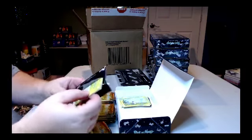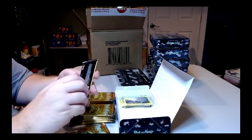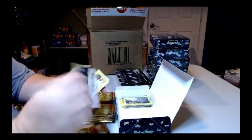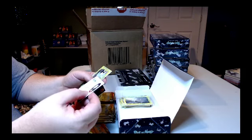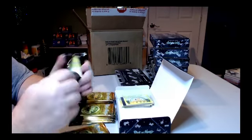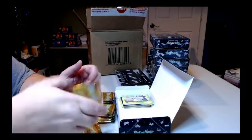I don't know the name Raphael Sa, so I couldn't tell you if I've ever pulled a sketch by him. I'm going to guess that he's new. Name doesn't ring a bell at all. There's our autograph. Numbered out of 50. The first 2 autographs we got are numbered out of 50. That's always good.